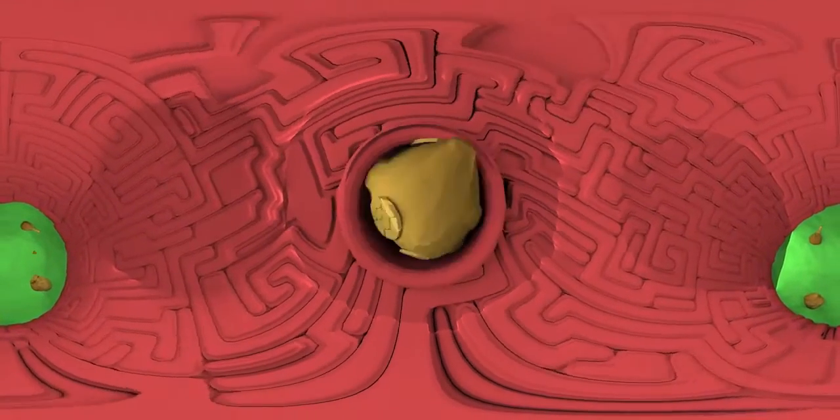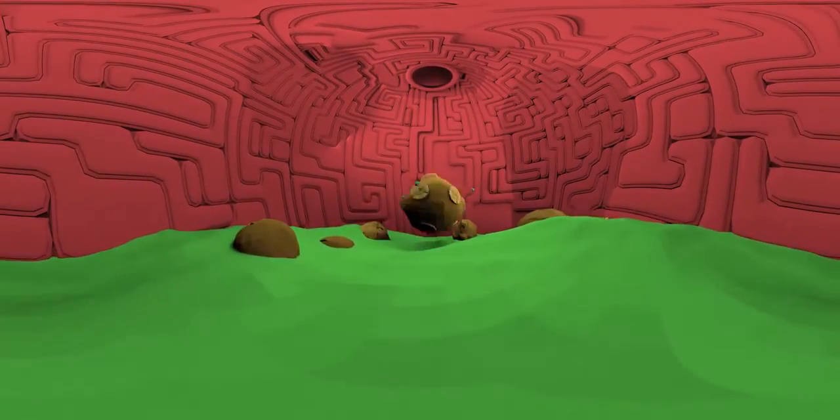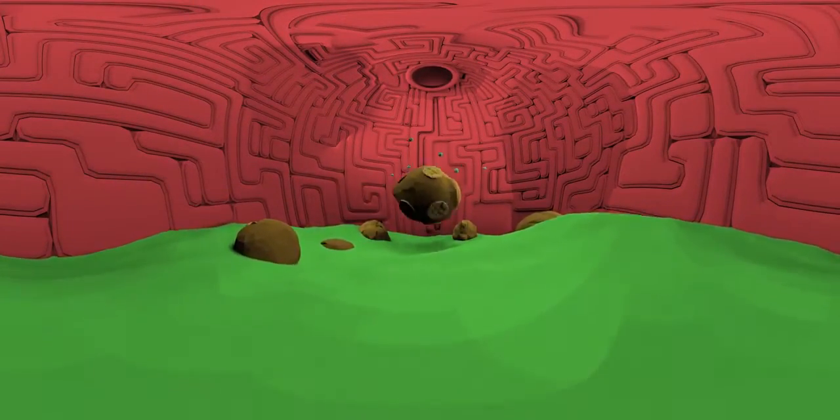As you can see, the food isn't just falling down the esophagus, it's being shuttled down as the muscles in the walls contract. And if we fast forward a bit, we can see the food pass through a sphincter and into the stomach. Now, isn't that amazing?